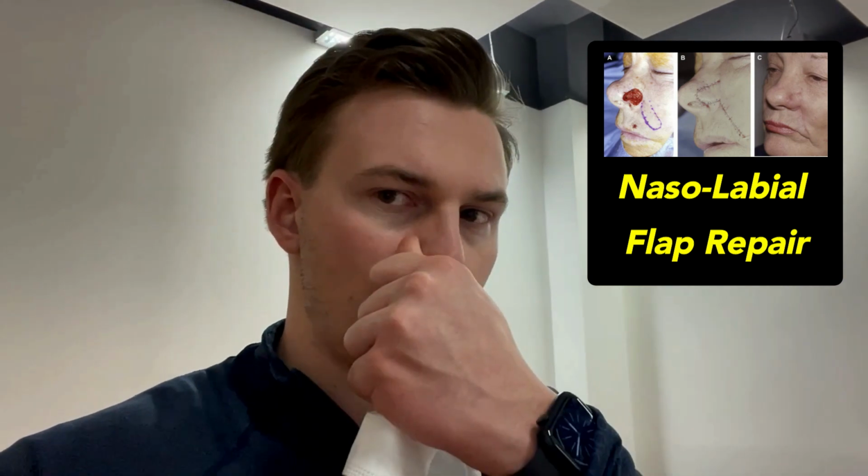Basically we took out the lesion on the left side of the nose, and we turned the skin over and sealed it up, sutured it. So patient looks good as new. That was a cool procedure to see.